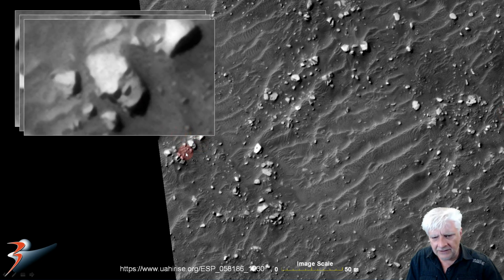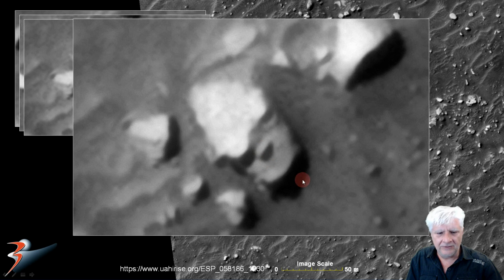Here we're looking at this object over there, which is about 8 meters wide by about 14 meters long. Look at the strange design to this piece. This seems to be carved out over here like a step, and it's got this oval dark spot on it. I wonder if this is another little dome-like feature casting that shadow.